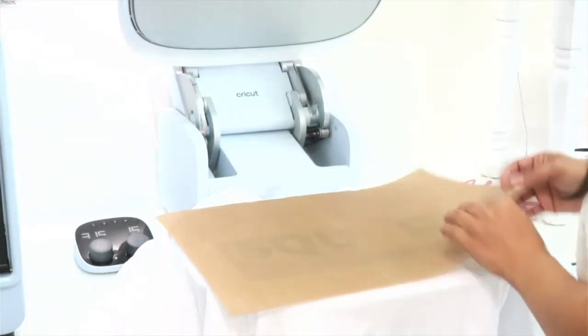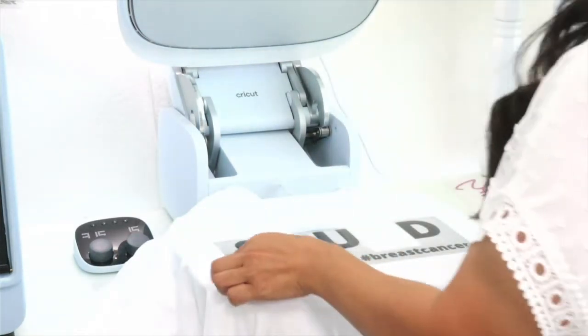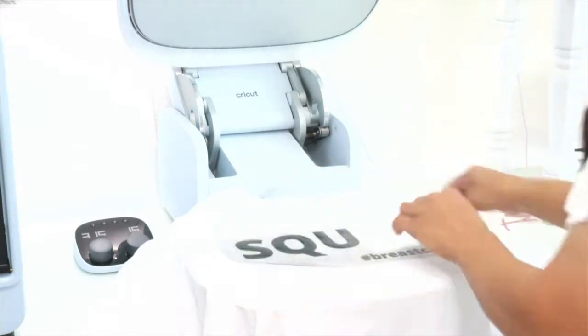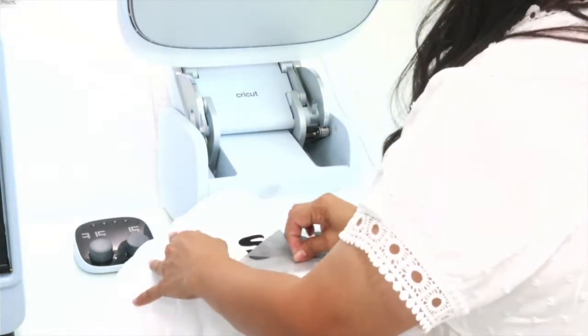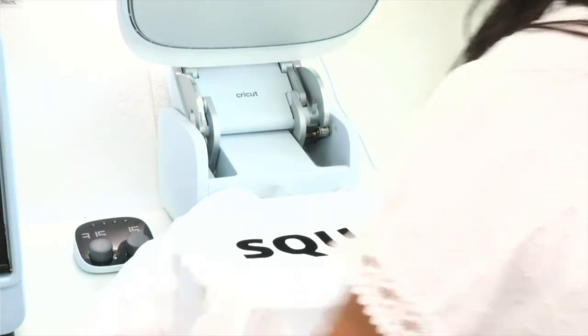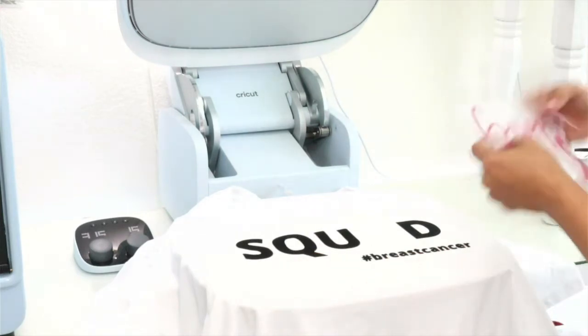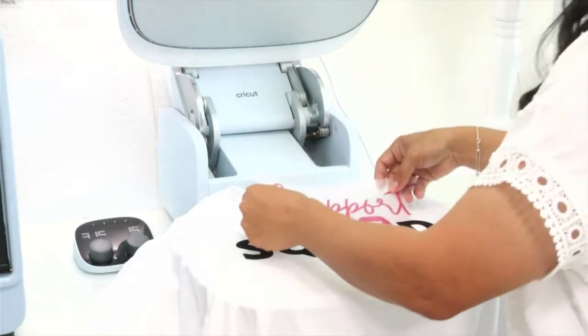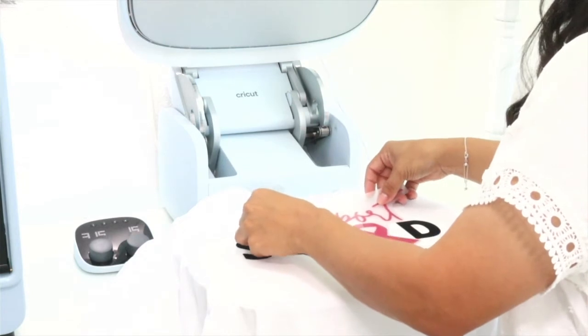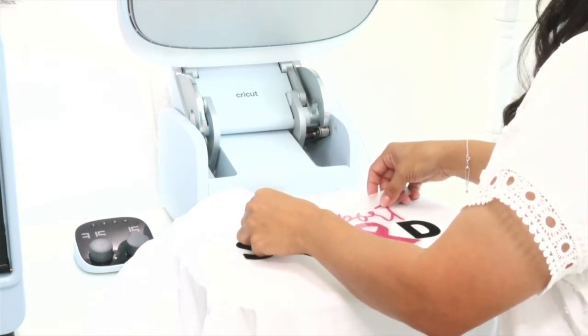Okay, so here's our first one. I'm gonna go ahead and take it off. All right. So it looks good so far, and then the next one is gonna be the support. So like I said, this one is gonna be a little trickier.